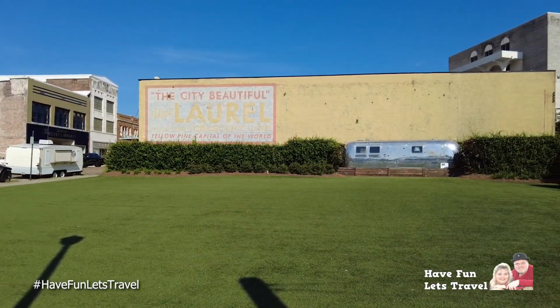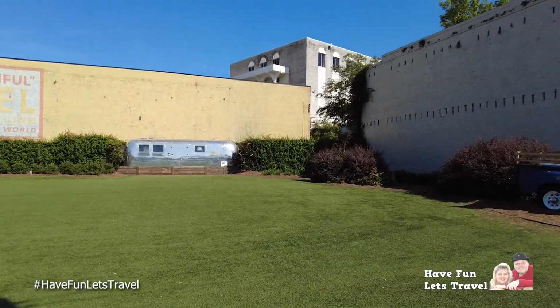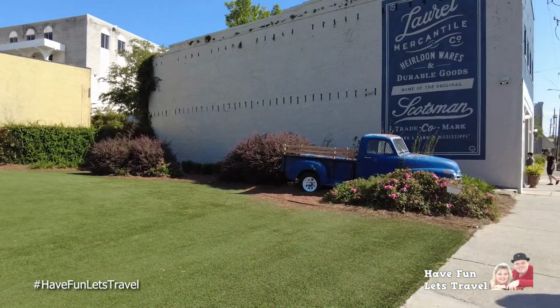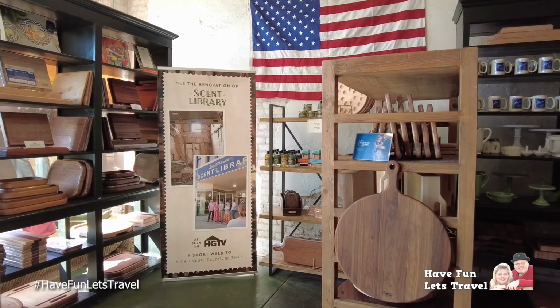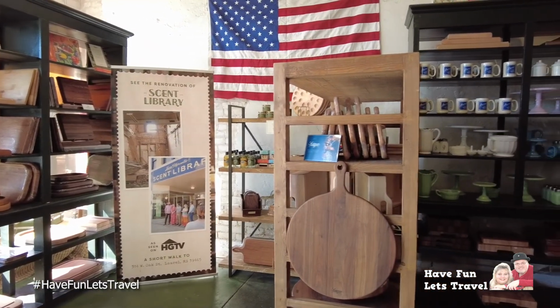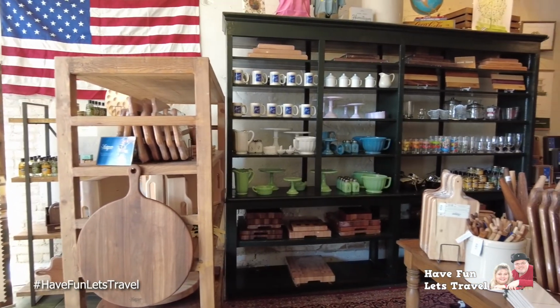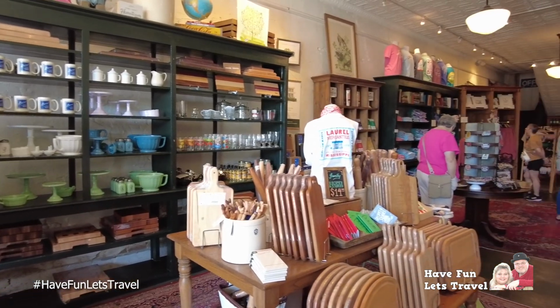Next, we stopped at the Laurel Mercantile. This is another absolute must-see. I just loved this store. It's packed with all sorts of charming home goods and gifts, and they carry a good selection of Ben's Scotsman wood products as well. It was so nice to see such a big collection of local artists and craftsmen's creations represented here. Some of Erin's crafts are also on display here, including some of her handmade jewelry and drawings.